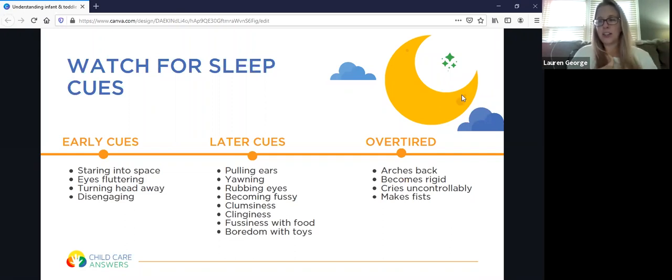The earlier in the cues we start sleep, the easier it is for our kids to fall asleep. When we're overtired, it's actually harder to fall asleep than when we start with those early or later cues. Some later cues, which are the most noticeable cues, are that they're starting to tug on their ears, they're yawning, they're rubbing their eyes, they start getting pretty fussy and just kind of meh. Sometimes they get hanger added into there.